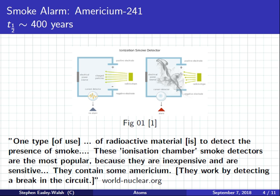So what is the green thing? The green thing? You mean this thing? Yeah. Oh, that's just your radioactive isotope. That's your radioactive material.